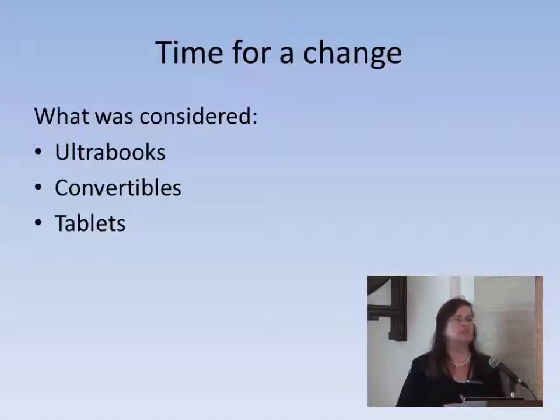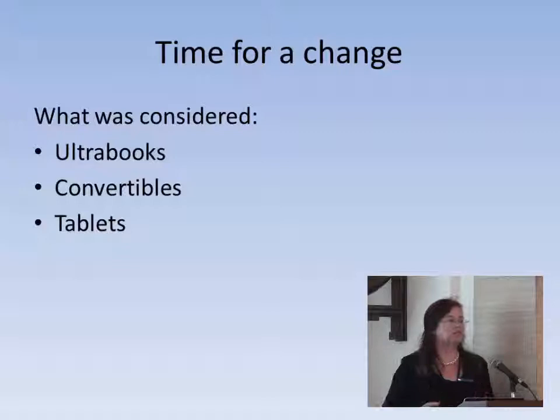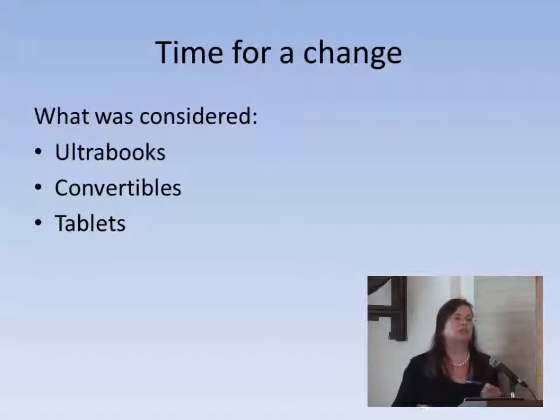Then we looked at convertibles, like a laptop, but you convert it into a tablet and a keyboard. But the access technology on them wasn't very good, and you couldn't download any other software onto them, so that wasn't good. So then we looked at tablets, Androids, iPads, whatever. My worry with that is, how do you operate a touch screen if you can't see? It all seemed to be built around sight. So I just did my research, and eventually we did decide that we were going to use iPads.